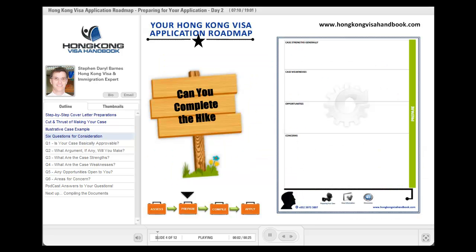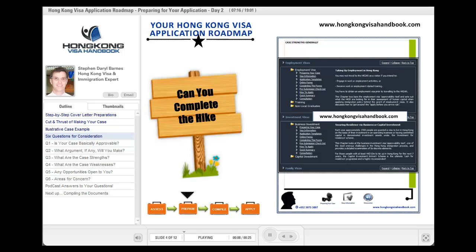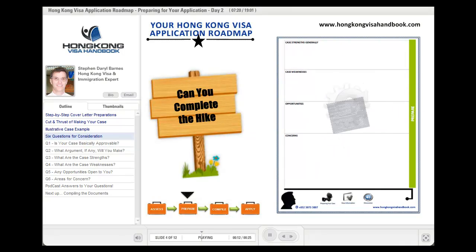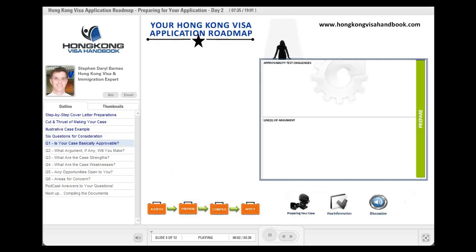As always, as we work our way through the various sections on the roadmap, I'll often refer you to the specific resources contained in the Hong Kong Visa Handbook, which discuss in considerable detail the factors which you need to take into consideration in relation to the visa type that you're applying for. Each section will refer to different resources, so the handbook and the roadmap work together hand in hand. So, let's get started on case preparation.